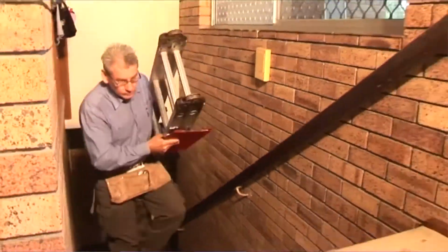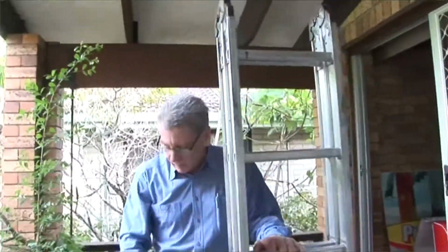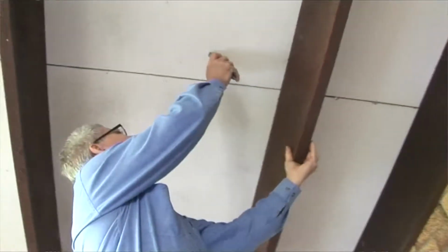Now, continuing with the outside of the building, we've just come upstairs and had a look at the front patio ceiling, and it looks like it's possibly asbestos cement sheeting, so we will be taking a sample of this. I've just got up on the ladder and had a quick look, and noticed that it's a V-joint sheeting, and we will be taking a sample of this.